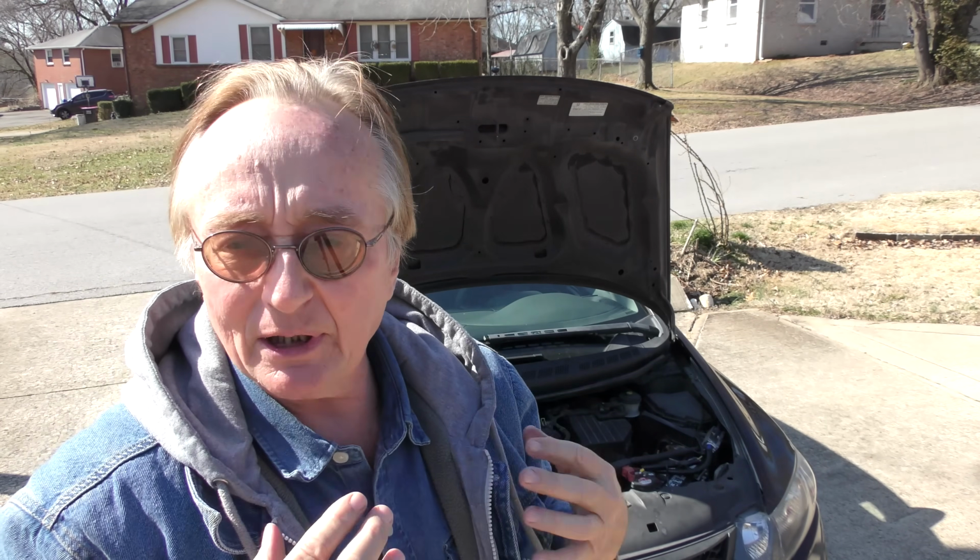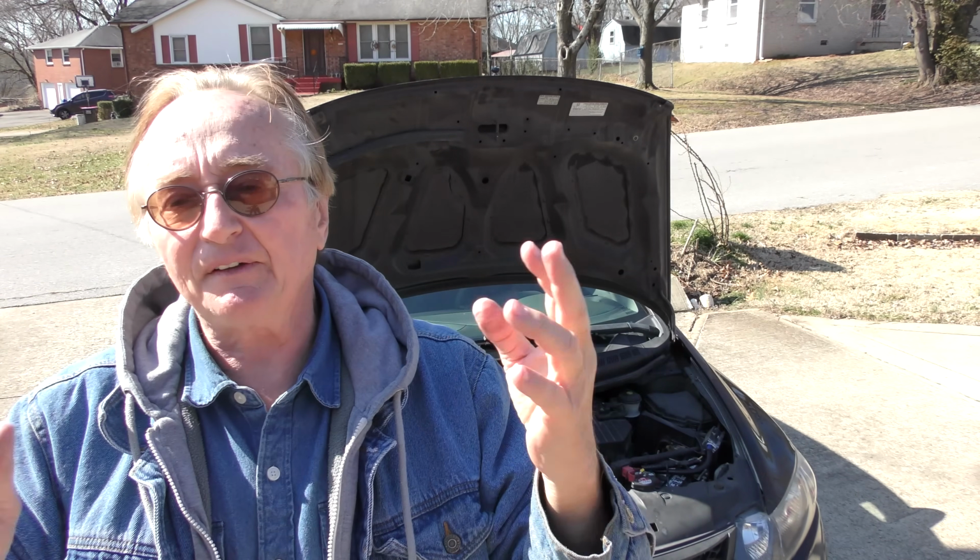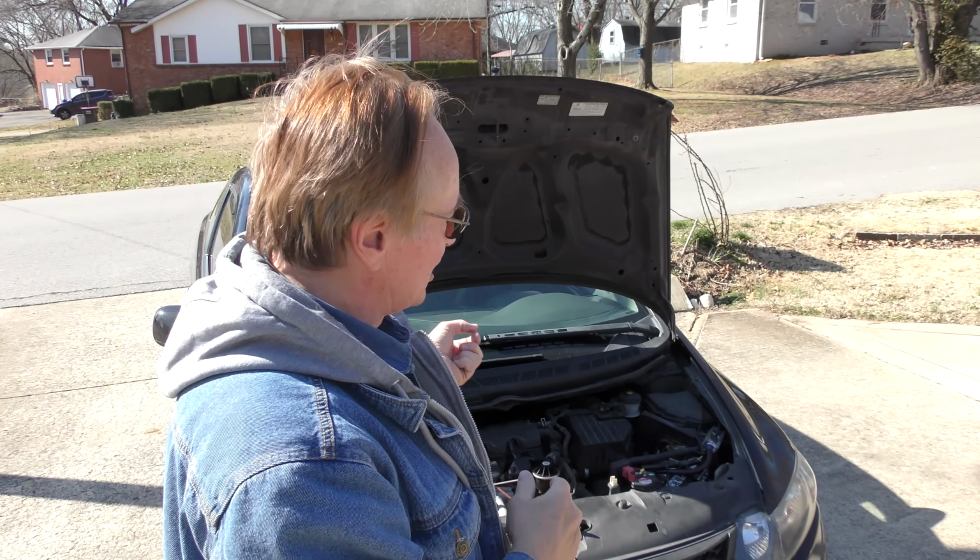You've seen how somebody who knows what they're doing tests it out. I saw the data for that transmission was fine. It was shifting perfectly fine. So there's nothing wrong with it one iota. The engine itself is in good shape. Look, it was almost perfect.